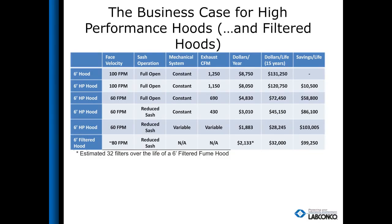If you have the capability of running that same high-performance fume hood at a reduced face velocity on a variable air system, you can now save over $100,000 per hood.